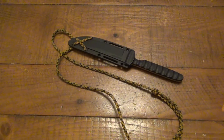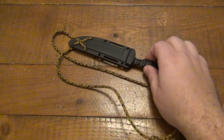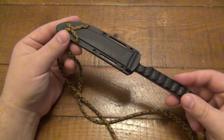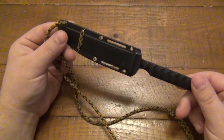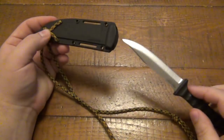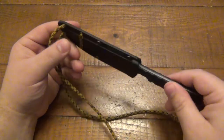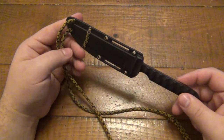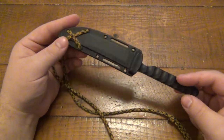All right, I'm back for a second. Clearly I forgot to take my neck knife off for the video. As I'm gathering stuff and putting it back in my pockets, I realized this was dangling around my neck. So obviously went back to the Cold Steel Spike for a neck knife option. Although I will say that I revisited the Outdoor Edge LeDuc maybe about a week ago or so. Carried that for a couple days.